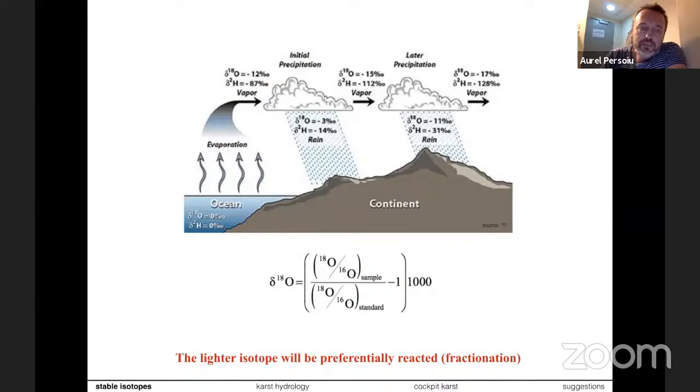So if we start with the ocean, which by convention has a delta value of 0, and this delta value is how we measure, because if we want to measure the ratio of oxygen 18 to oxygen 16, this is a very small number. So it is difficult to work with. So by convention, it is measured in a sample and is reported to a standard. And this standard is the ocean water, and this by convention has a value of 0. So all the delta 18O values or delta 2H values are measured relative to the ocean water, which has a value of 0.